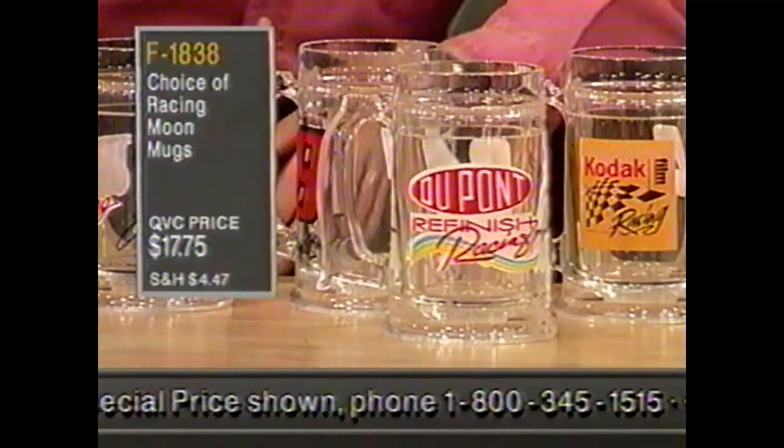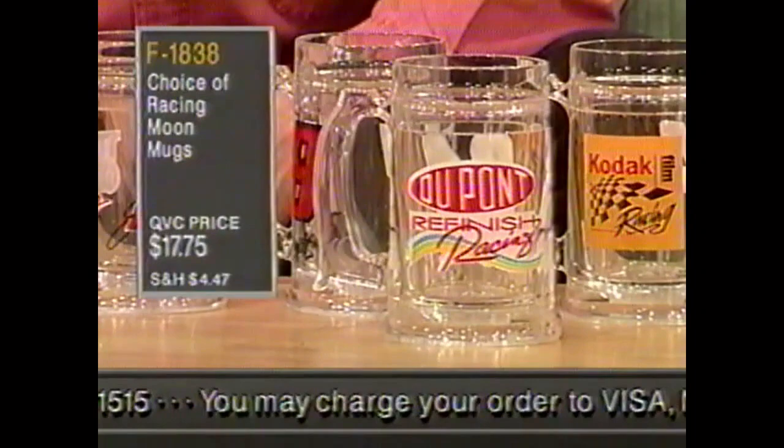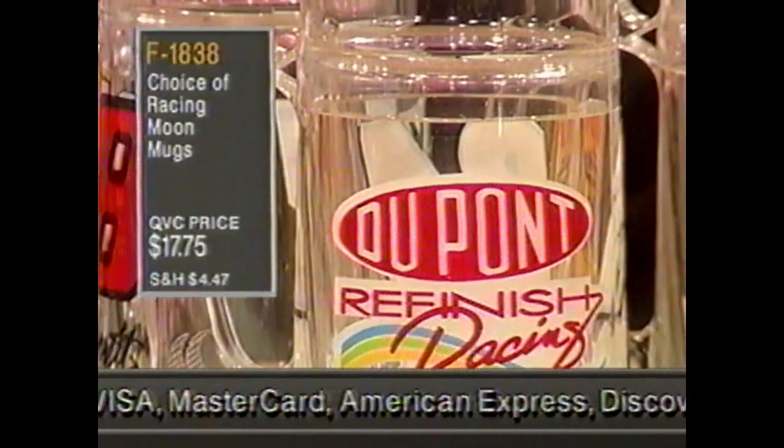You pour in your favorite beverage, whatever it might happen to be, whether it be a brewski, it might be your favorite soft drink beverage. The kids can use them for lemonade. Mom and Dad can use them for iced tea. The rules are simple. Keep them out of the dishwasher. Keep them out of the microwave. Don't put hot beverages in there.